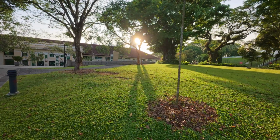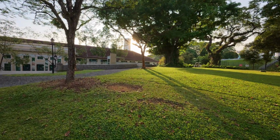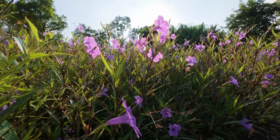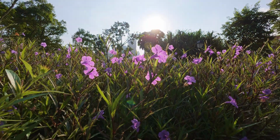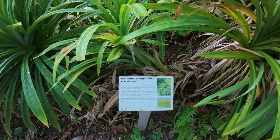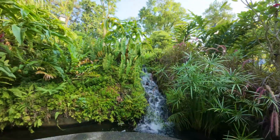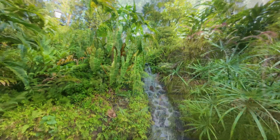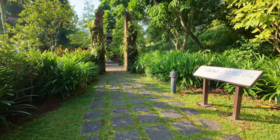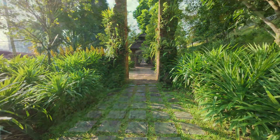Fort Canning boasts a network of nature trails that wind through its lush landscape. These trails are shaded by towering trees and surrounded by diverse flora, making them perfect for a peaceful stroll or a brisk morning walk. The park is home to native plant species, ferns, and vibrant flowers that add splashes of color to the greenery. As you explore, you might hear the rustling of leaves or catch sight of squirrels darting between branches, adding to the serene atmosphere.